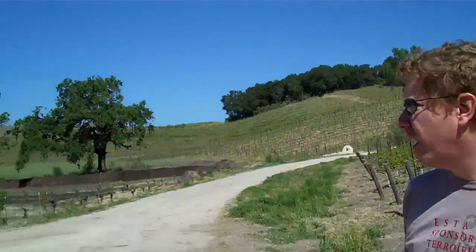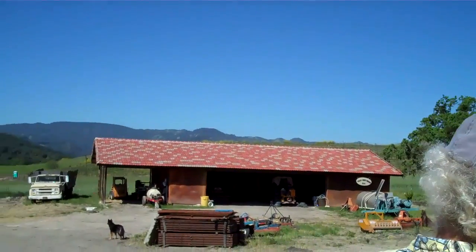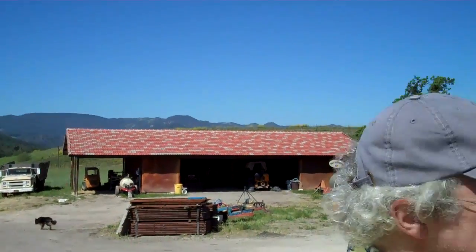Give you a sense of, to get you oriented, that was west. So those are the Santa Lucia Mountains. Those get up to about 3,000 feet, and that's what really protects the Paso Robles climate. It lets it warm up as much as it does. If you're on the other side of those mountains, 7 or 8 miles away from here, in the middle of the summer it's going to be 62 and foggy every day. But here it's 95 and sunny.